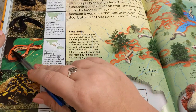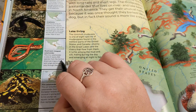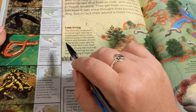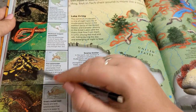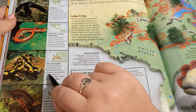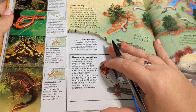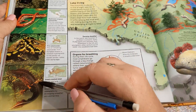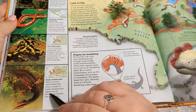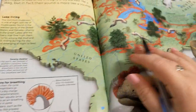The mushroom-tongued salamander. Look how pretty this one is. What a color. This tiny salamander is one of nearly 500 species from the Central American tropics that lack lungs and breathe only through their skin. The fire salamander. This air-breathing salamander from European forests is unusual in giving birth to live young as aquatic larvae rather than laying eggs. And the great crested newt. Look at that crest. Newts are land salamanders that return to water to breed, changing their appearance by developing smoother skin and tail fins. It's really interesting, I think.